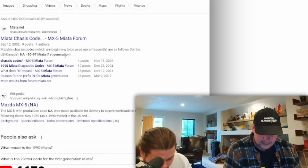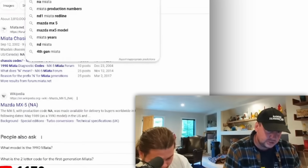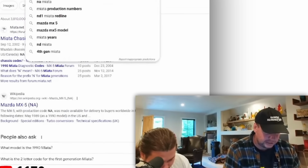Here's what to do. If you want to know what they do, look up the chassis codes for the 1990, whatever they call it. What do they call the early Miatas? Not the MX-5. What do they call the first gen Miatas? See what they trade at. $5,000 sounds like it's a kind of a rich number. The mileage has to be right.